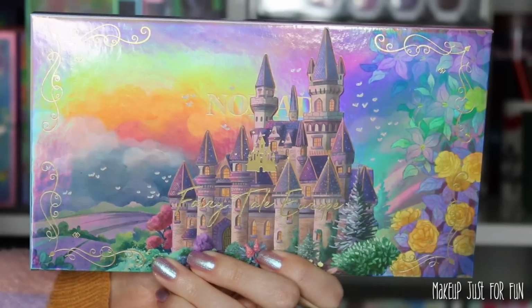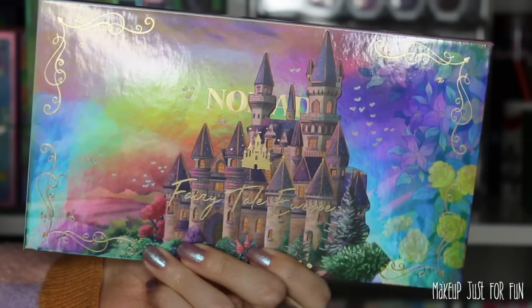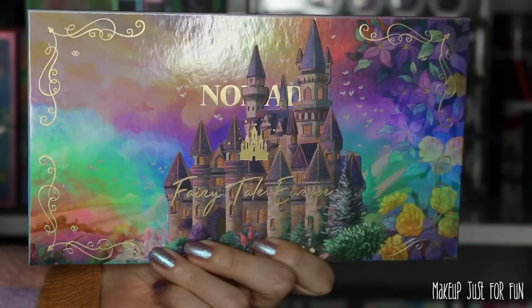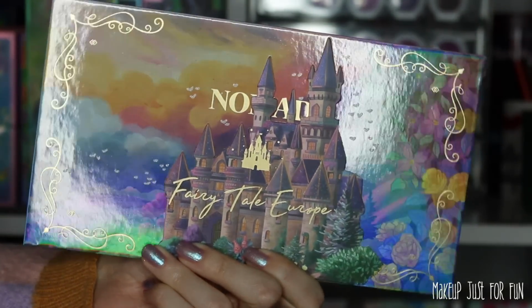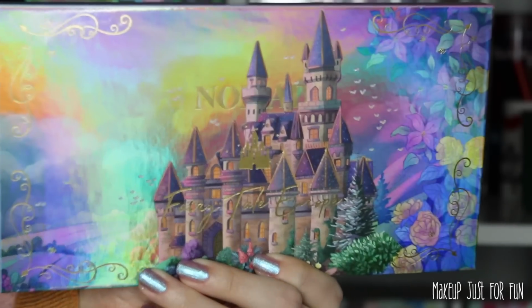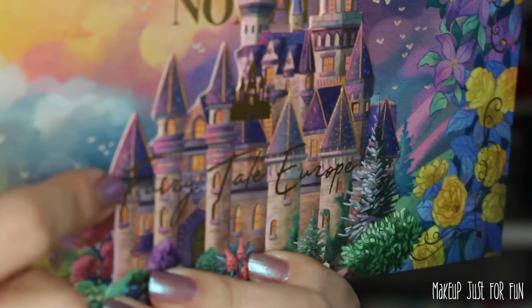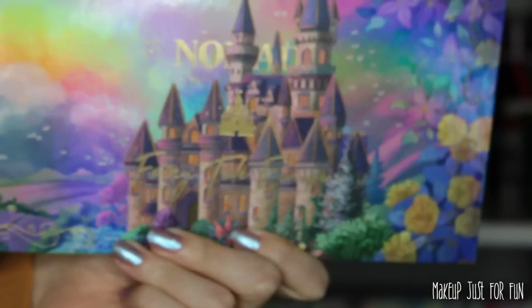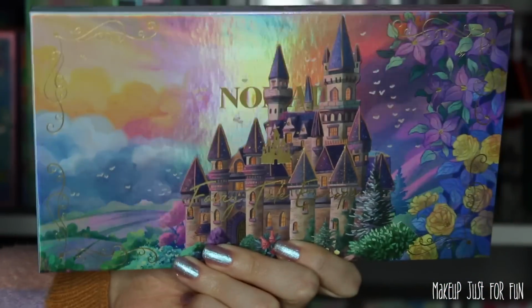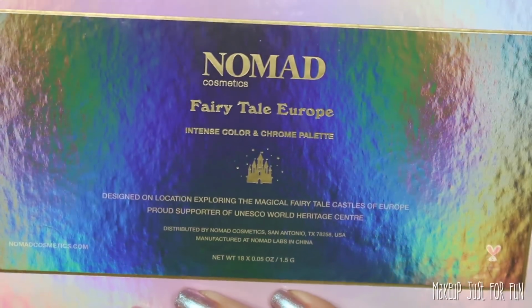When we look at the actual palette, it shows a closer view of the same castle from the box, sans the adorable woodland creatures. And on the palette, we have some dimensionality with the castle. It's kind of hard to capture on camera, but the castle does not have that iridescent coating, and it's a little bit of a raised 3D effect. Nothing too obtrusive, but definitely a detail worth noting.